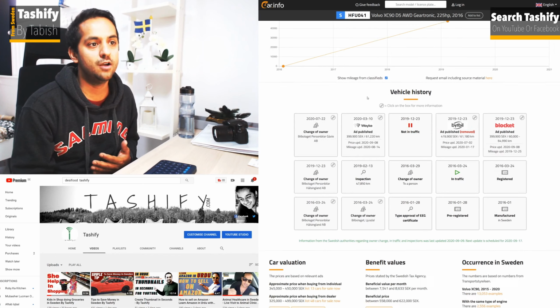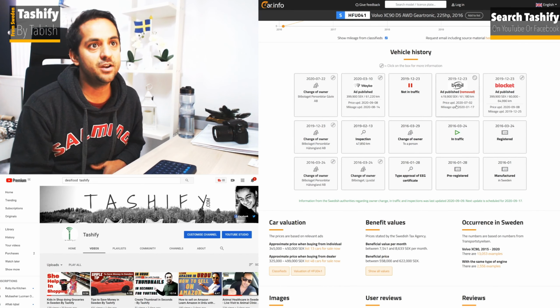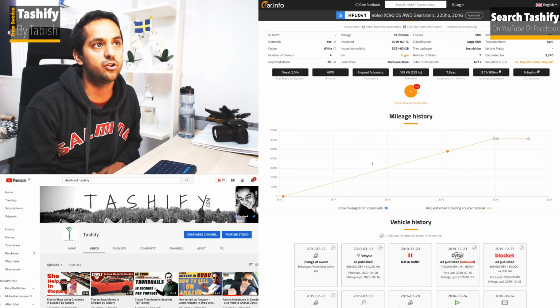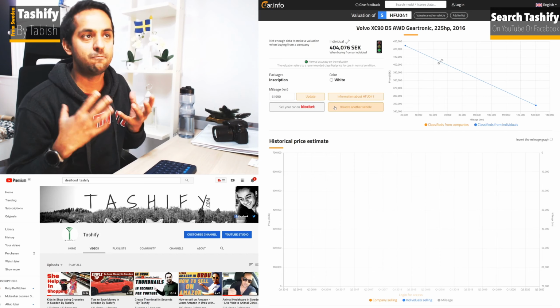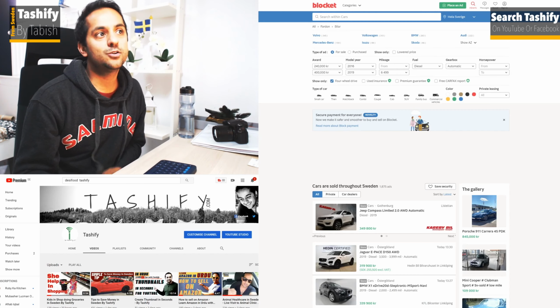It will show you everything: when it was manufactured, when it was published on Blockit, and the whole history of the car. So you can read a lot around that, and you can also check the valuation, which will show you what should be the price of this car to get an idea. So this is just one quick example.